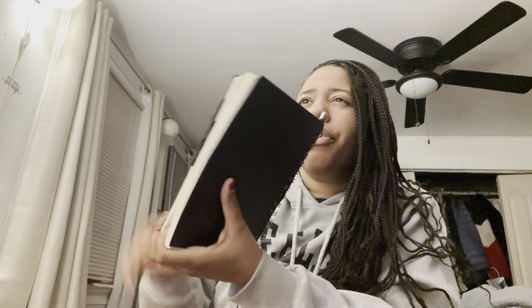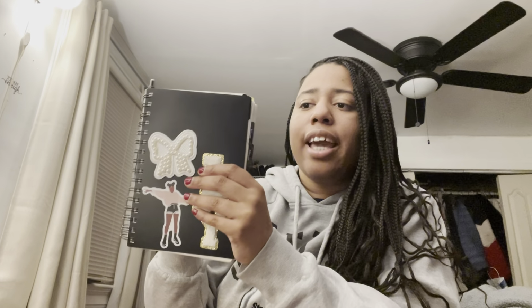And I have used grid, dot grid, blank paper, line paper. I don't feel like a bullet journal has to be grid or dot grid. I feel like a bullet journal is you putting together whatever your heart desires in a system, and you're creating different sections and adding different elements. To me, that's what a bullet journal is, for me at least.